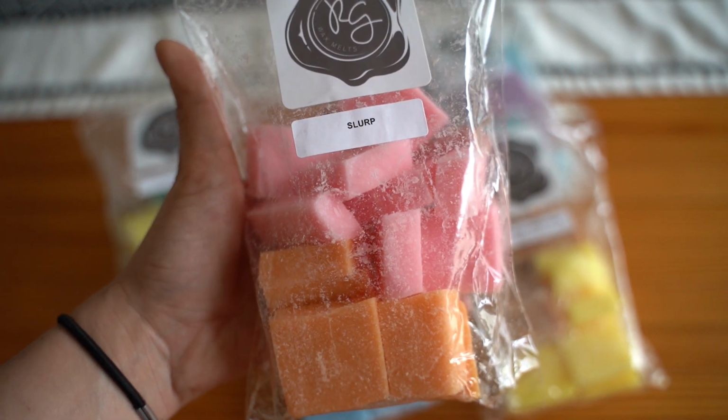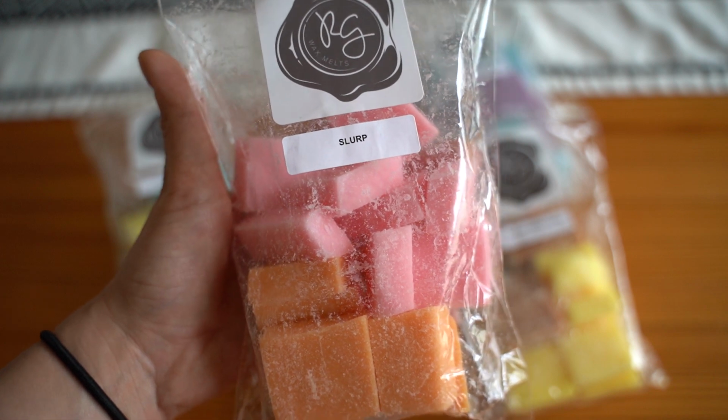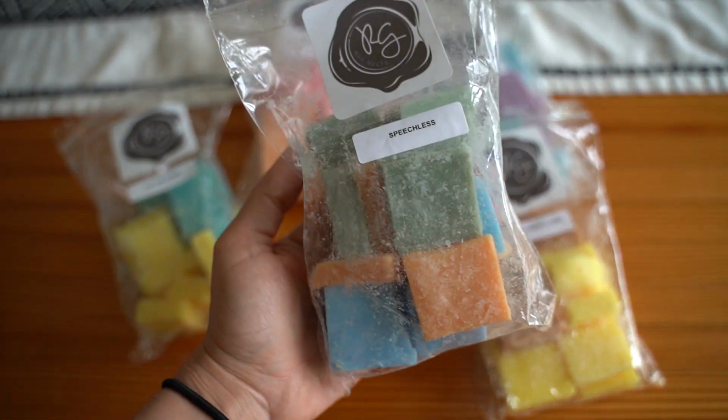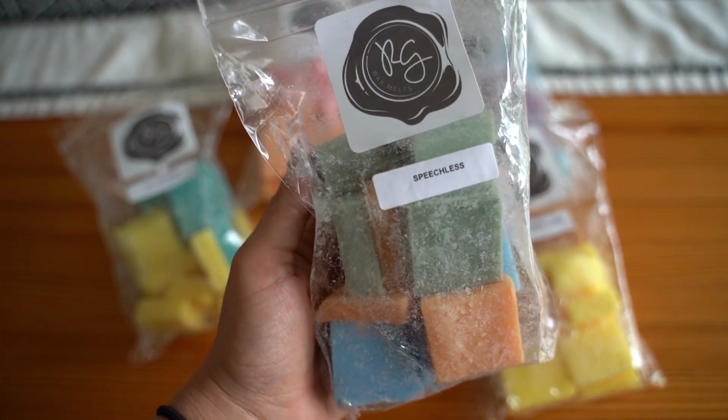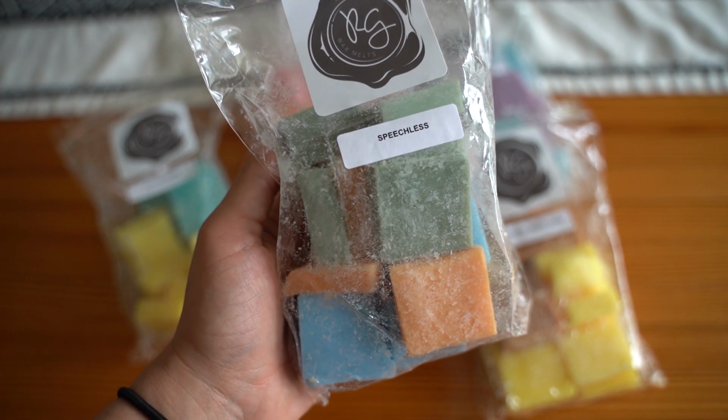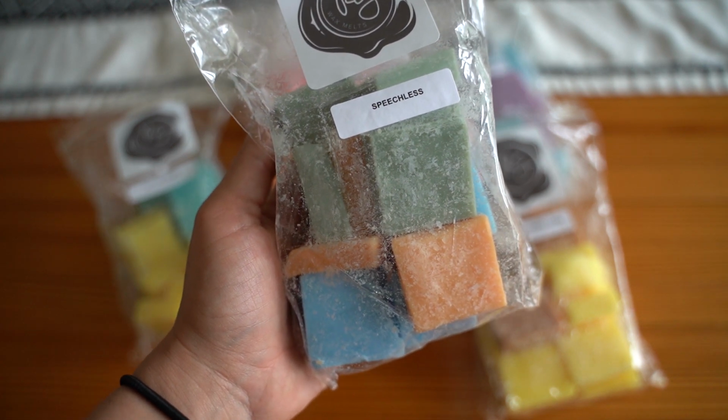I know there is so much hype around this scent, so I'm very happy that I finally have it and can try it out. The next one that I have is another very popular scent. I tried to pick up all the ones that had a lot of hype around them. This one here is Speechless, and I'm really surprised I haven't tried this one yet, but here it is.